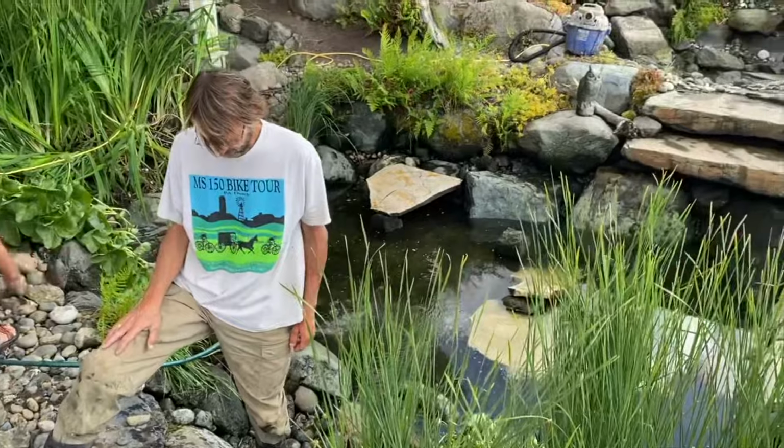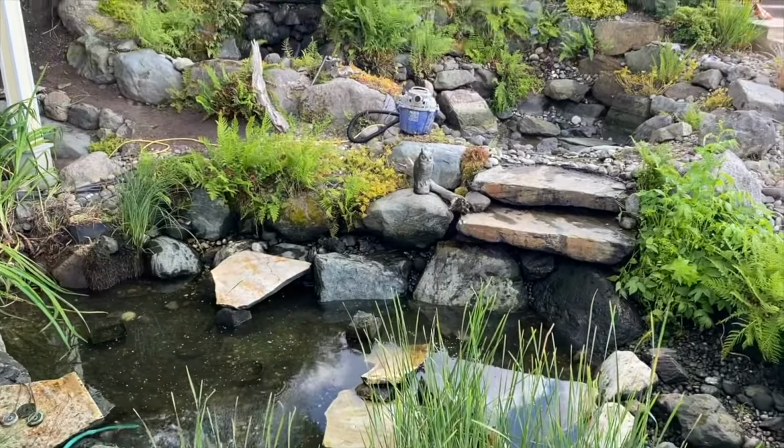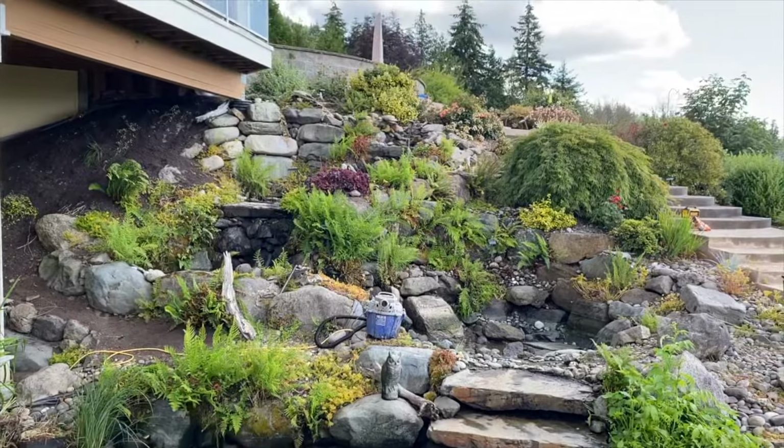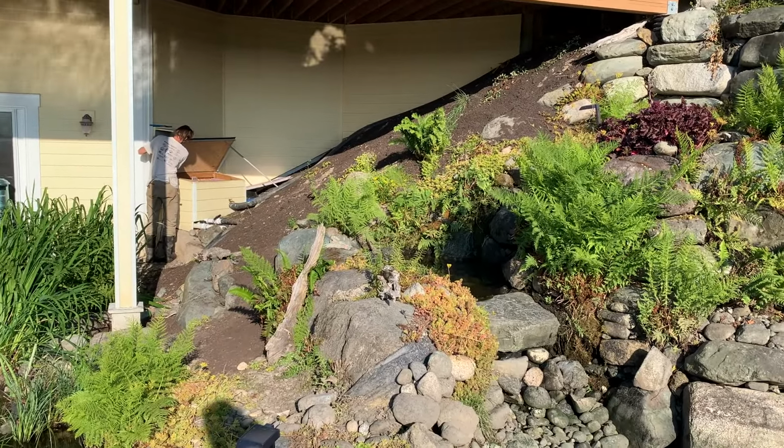Filling up the rest of this bottom pond. Steve is turning the pump on for the first time after cleaning the pond.